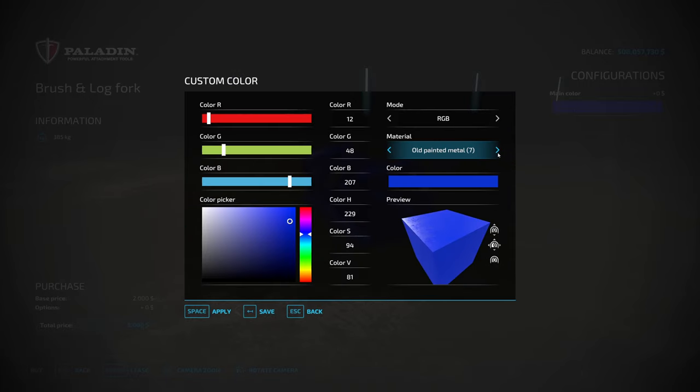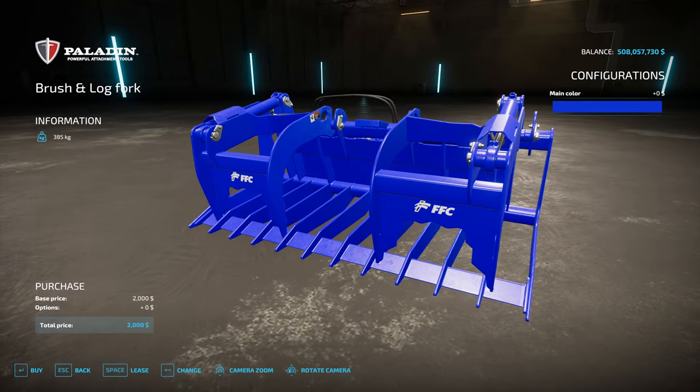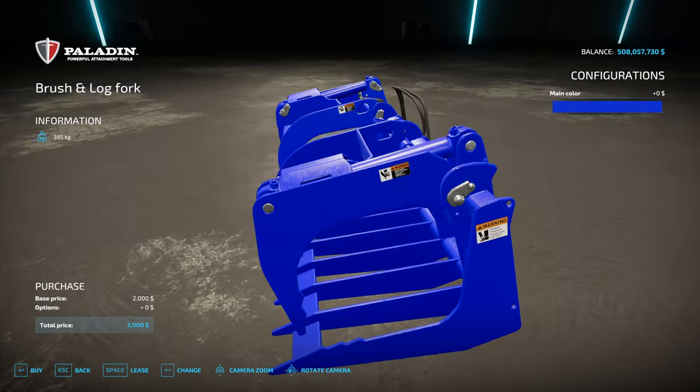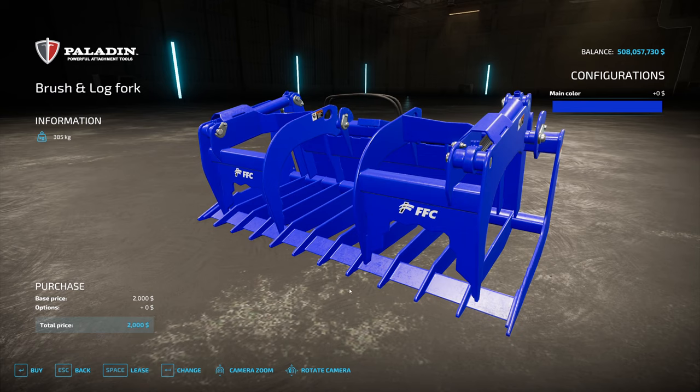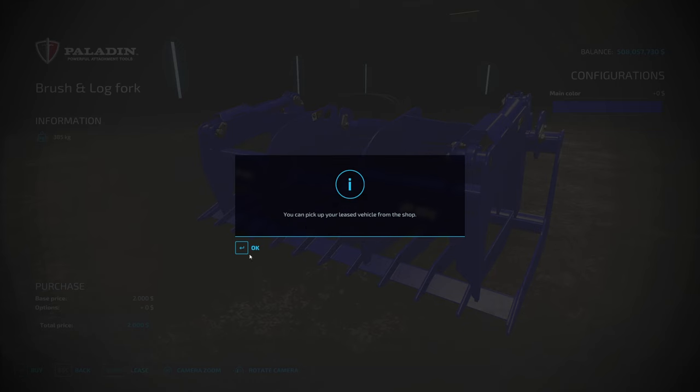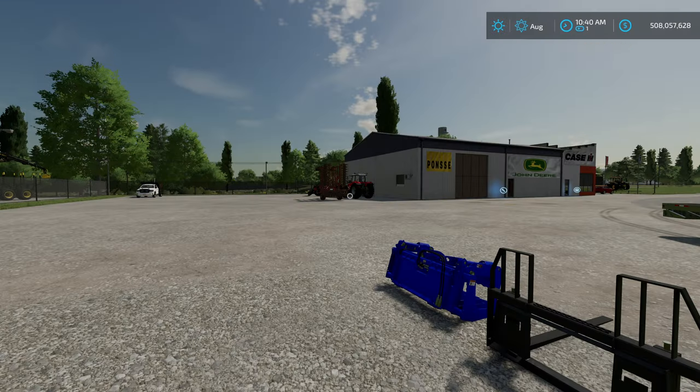I'm going to go with... Let's go with that. Yeah. It's a little rough, a little industrial. And I think that'll pair very well with the orange Kubota. All right, we're just going to lease that. Again, $102. Good deal. Very good deal. All right.